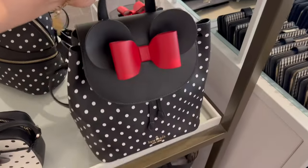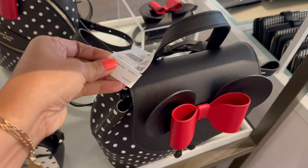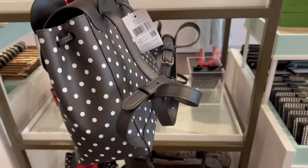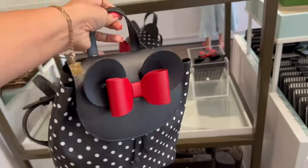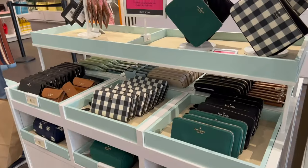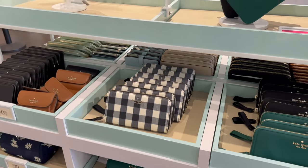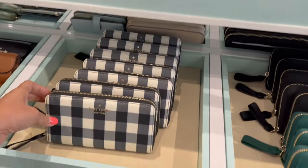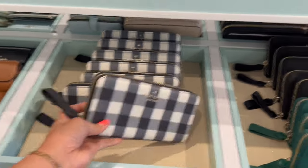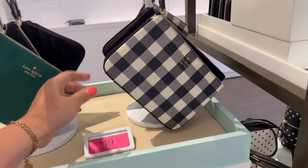70% off. $279. Nice. Look at that. So pretty. And we have wallet here. $69. A nice one. $69. And this one here is for $49.